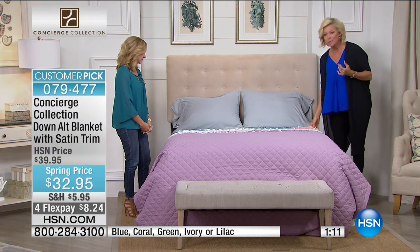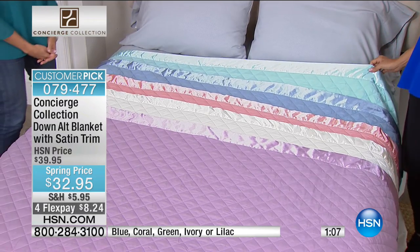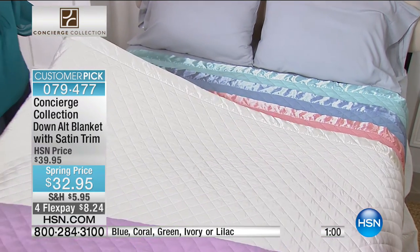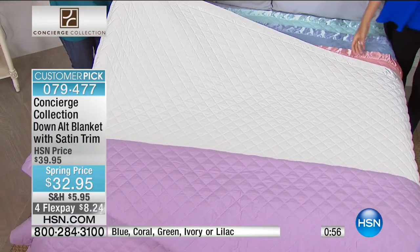Here's your lilac in person, the coral we just showed you, and then that gorgeous, what we're calling green, but it's that aqua. I love that. And ivory, I'm not surprised, because we just don't see it. We really just don't do these blankets. And this is like classic, isn't it? Timeless, it looks so pretty.